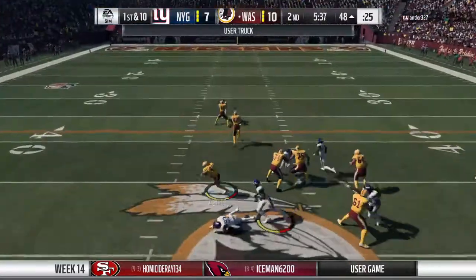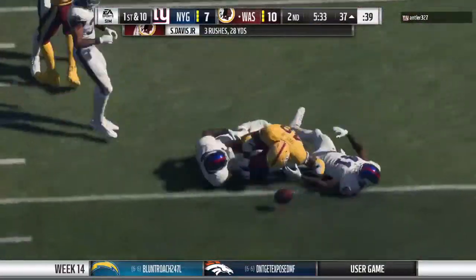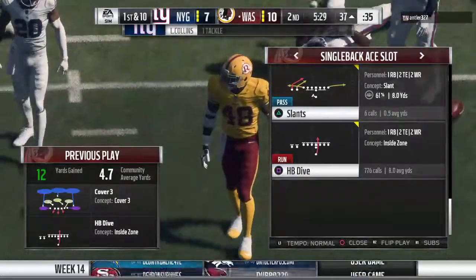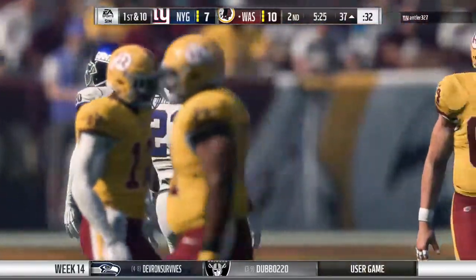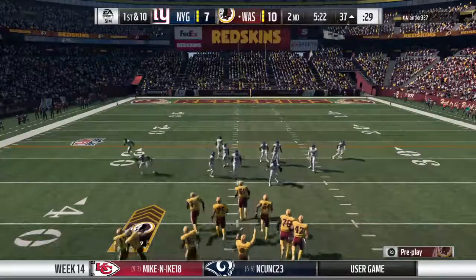Now a handoff here to his running back. Oh, and now he bowls him over. And he's brought down. 12 yards there as they move the chains. We use the word relentless a lot with guys who are aggressive on the field. In this case, it really fits, doesn't it? How about his ability to break tackles and his feet never stop moving?